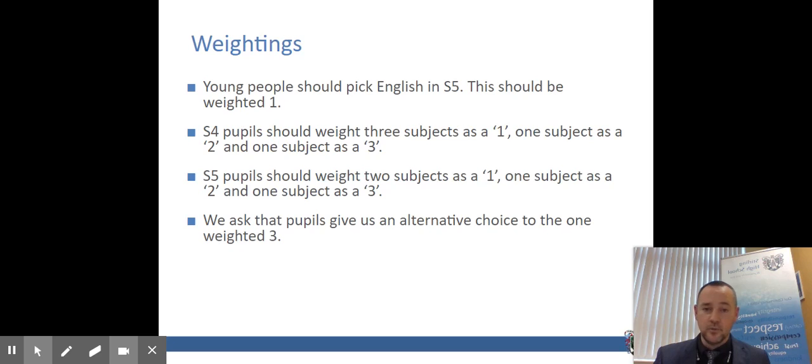and if at all possible, if I cannot make the choices that a young person is asking for, I would go to the choice weighted 3 first of all and try to get them their alternative. If for any reason I'm unable to get young people the choices that they're asking for, I will discuss with them and their parents and come up with a plan around that.